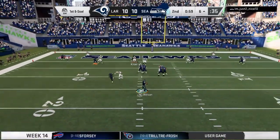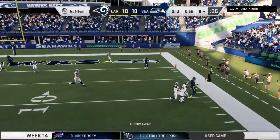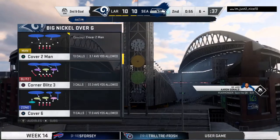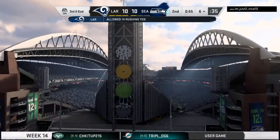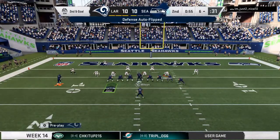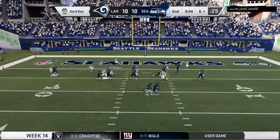Out of the gun, here's Wilson, escaping the pressure right toward the end zone, but that's going to wind up incomplete. Yeah, that one sailed on him. You've got to make sure you give your receiver a chance to come down inbounds because they are very gifted. They'll make the circus catches, but they make them out of bounds. That does you no good.